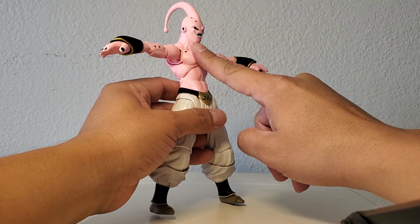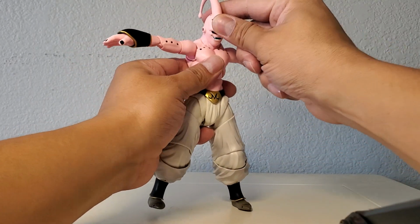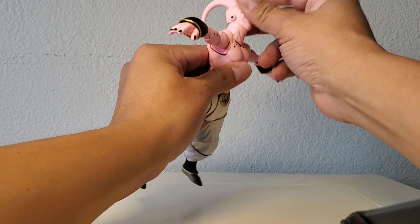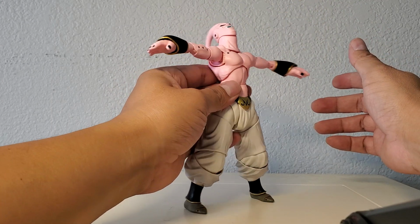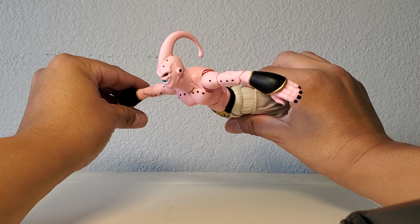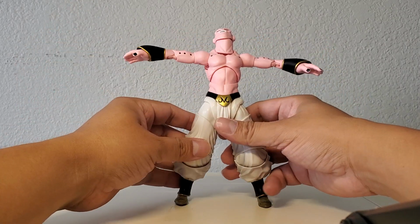And when it comes to this guy's head as well, let me show you guys something. This guy's head looks down significantly, that's as good as he gets. And then look at how much he looks up. You can do flying poses with him for sure. That's how awesome this figure is.